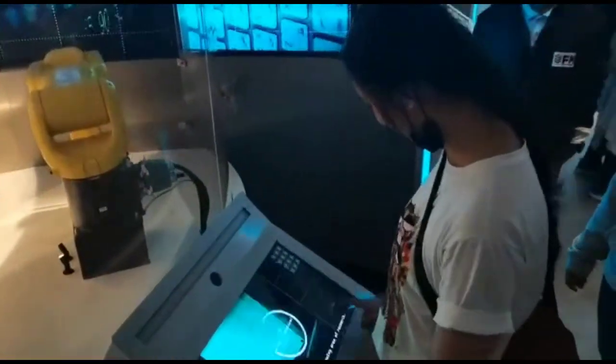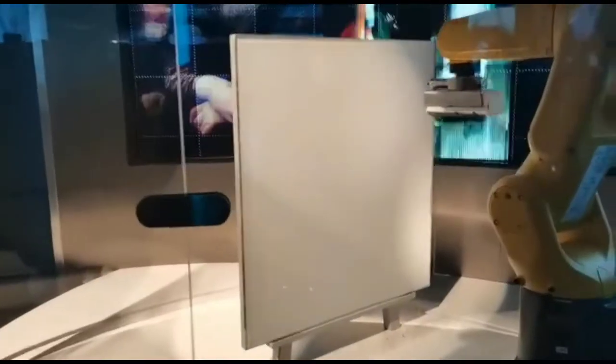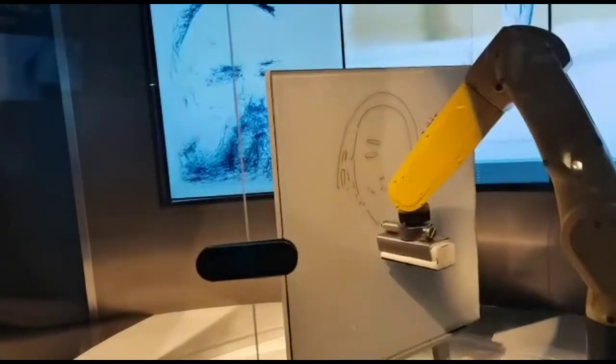So basically, this machine captures your photo and the robot will draw the photo that they took. So as you can see, the robot is drawing my photo and titingnan natin kung ano kakalabasan niya.